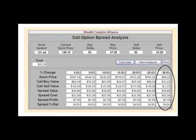Now, I collected a $38,500 cash dividend when I sold the Goldman Sachs July 95 calls. This cash dividend provided a big cushion in the event Goldman Sachs stock declines in price. Even though Goldman Sachs has experienced some sharp price declines, I was not forced to close this spread using my money management rules. Goldman Sachs stock is currently trading at 140.32.